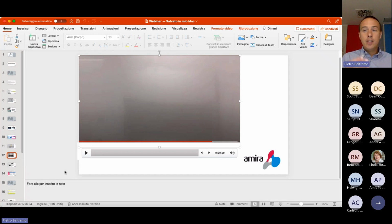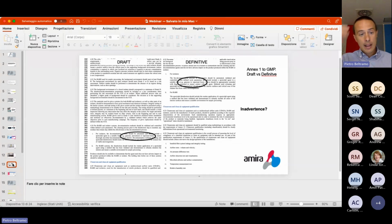this visual experiment, I think it's very helpful to get the reason why, that we will also rediscuss in a minute. There was a big change from the draft to the definitive version of the Annex 1. Precisely, in the draft version of the Annex 1, looking at the chapter speaking about the isolator biodecontamination, there were 3 techniques mentioned. One was the gas phase sporicidal, one was the aerosol phase sporicidal, and one was the vapor phase sporicidal.